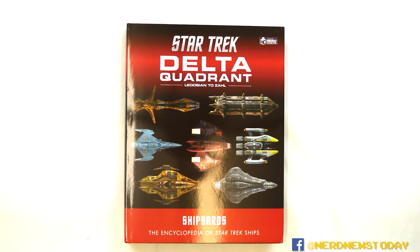Yeah, Voyager's just like, there's always something going on and always a ship. I feel like there was a ship in practically every episode. So that's our look at the Star Trek Delta Quadrant, Ledosian to Zahl, Shipyards book, Volume 2. I think we can both say we are pleasantly surprised with how it turned out. Yeah, I think we need to get that first volume that we're missing. There's a lot of information, a lot of ships in here. Definitely worth checking out.